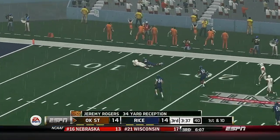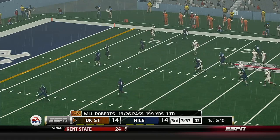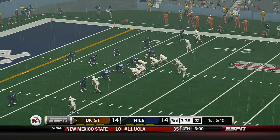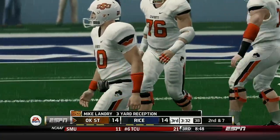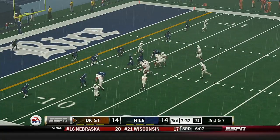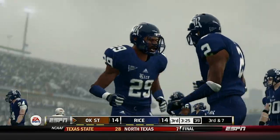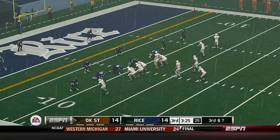It out, and he's hit immediately. Steps out of bounds at the 11-yard line. It's third down and 7 yards to go. Ball on the 11.